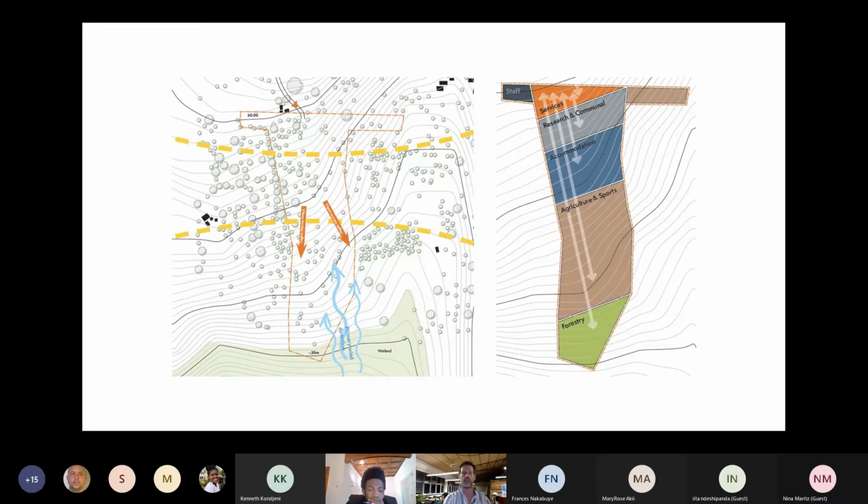for agricultural functions. This is now rotated, but you can see how the buildings are broken down into courtyards, and the courtyards are placed in the forest, whereas the rest of the site is more or less retained as farm area and sports and leisure.